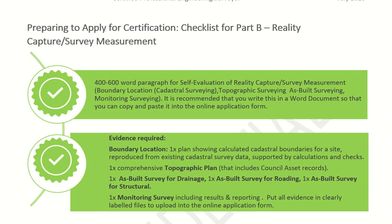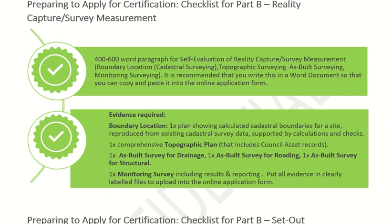the competencies. The first one is reality capture / survey measurement. You're required to write 400 to 600 words in a paragraph, a self-evaluation of reality capture / survey measurement. That includes boundary location, which is cadastral surveying, topographic surveying, as-built surveying, and monitoring surveying. And as before, it is recommended that you write this in a Word document so you can copy and paste it into the online application form. So you want to have that paragraph on reality capture ready to go in your Word document before you apply.